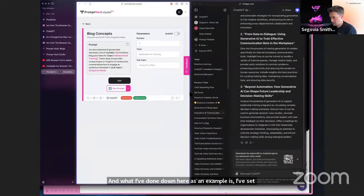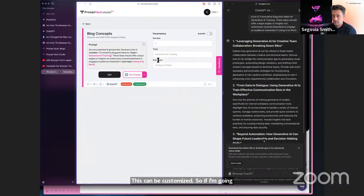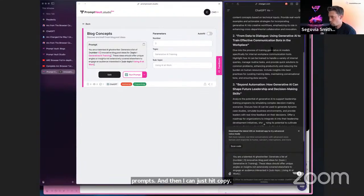This can be customized. So if I'm going to run prompting, which you guys on my Tuesday calls, I'm often talking about prompting and prompt engineering, and we're talking about using Prompt Vault to optimize prompts. If I want to run a ChatGPT session on the right here, I can do that while simultaneously optimizing and tweaking my prompts. Then I can just hit copy, paste it down here, and run a session of Claude or whatever I want side by side. And this can be done multiple times over.